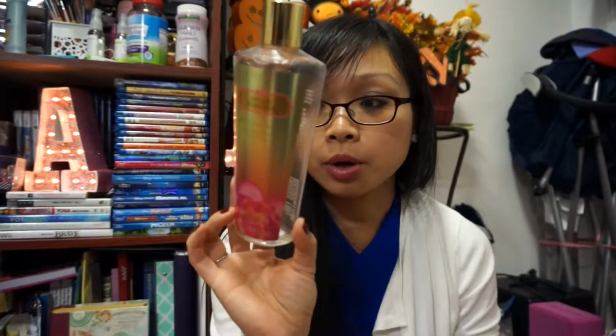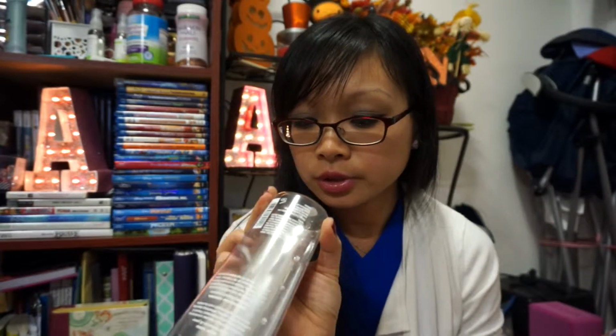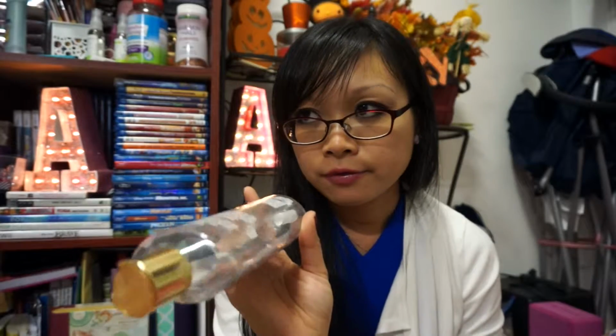So that's that. And then I also have this Victoria's Secret Hello Darling White Nectarine and Peony Body Wash. I got this on sale, I think it was like 75% off. So how much was it? It was $14, so half of that would be $7.